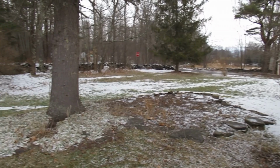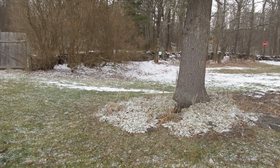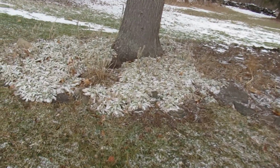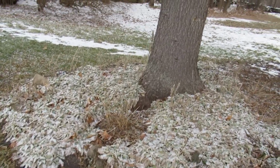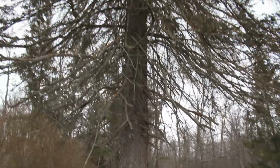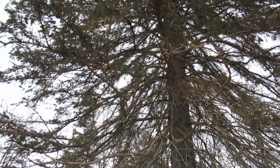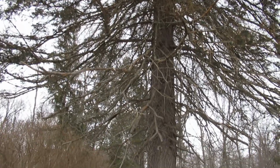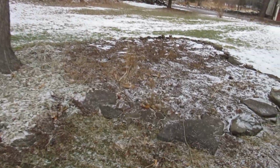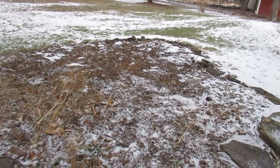This little area here, this was already here when we bought the house. I added all these lamb's ears, and this is a spruce tree. I believe it's a blue spruce. You can see it's pretty tall. Anyway, over this way, under the spruce, is our rhubarb patch.